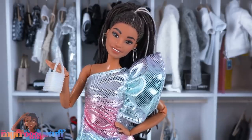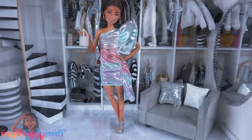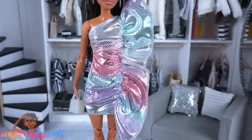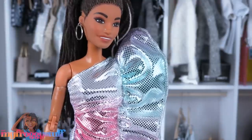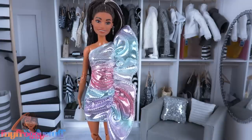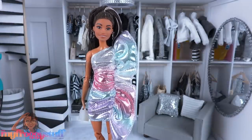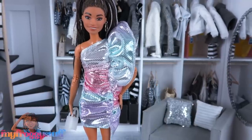Speaking of dresses, this is the last outfit in this fashion pack. It's a shiny dress that fades from silver to pink to green to purple. It's gathered in the front, has one shoulder, and a large ruffle down one side. For my taste, the ruffle is a little large. I might do a little customizing where we pull back the lower half.